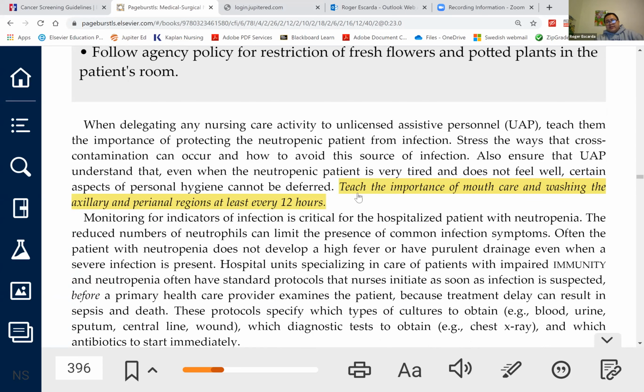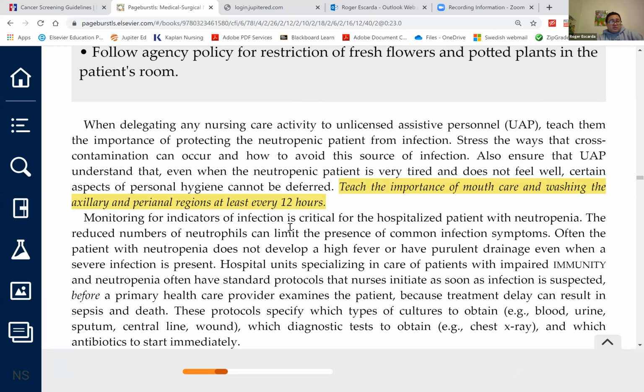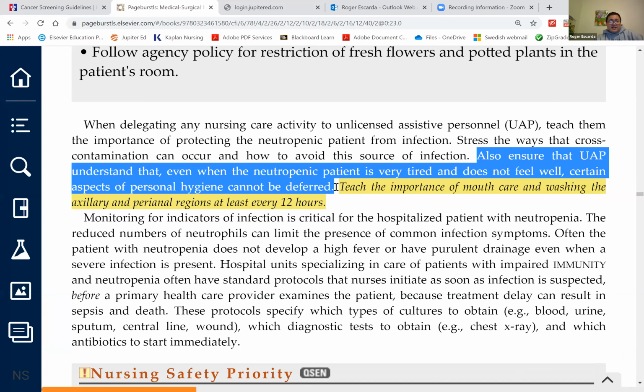Very important is this one here. The patient must receive or perform axillary, perineal, and mouth care every 12 hours. Now, these patients, remember, also have anemia, so they'll have very pronounced fatigue, so they would not want to do this. But can they refuse? Yes. Do you let them refuse though? No. You could provide education, but right, so here, look at this. Some aspects of patient hygiene cannot be deferred. So of course they can say no, but should you allow them to say no?